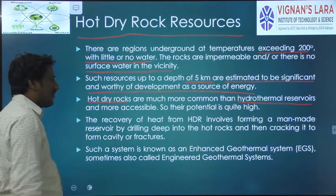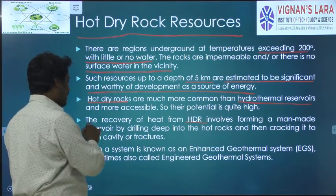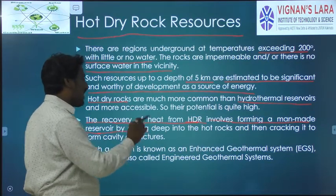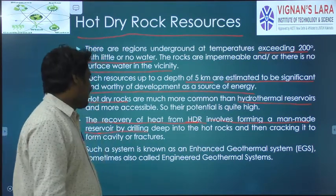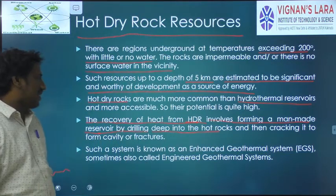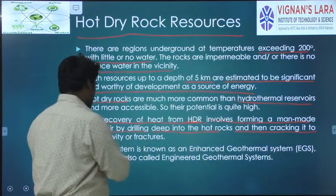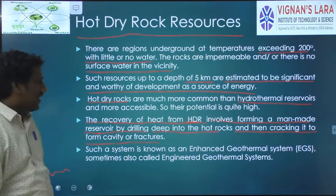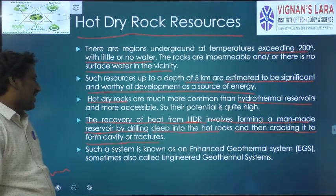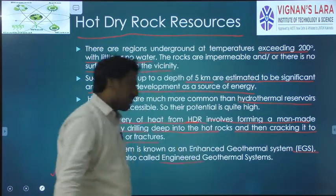Here the recovery of heat from hard dry rock resources involves forming a man-made reservoir to tap this hard dry rock energy. A man-made reservoir is made by drilling deep into the hard rocks and then cracking it to form a cavity of fractures. Such a system is known as an enhanced geothermal system, EGS, sometimes also called an engineered geothermal system.